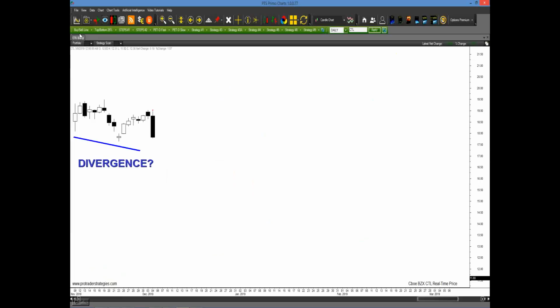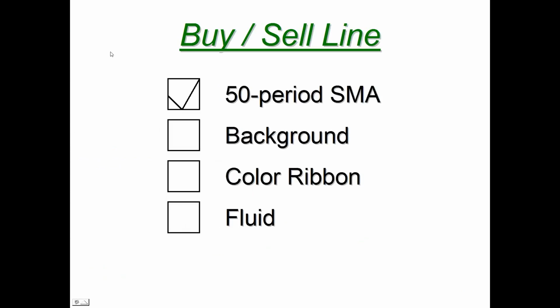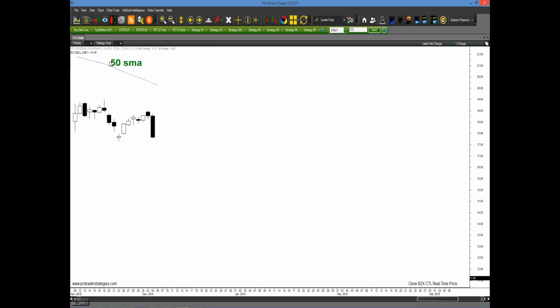Go to the buy-sell line, click it on. In the drop-down menu, just simply click on 50-period moving average. The market is telling us the overall trend is down. Do we want to buy in an overall downward market? No, we only want to sell. Now, this is not saying that you will not see some really nice bottoms that you could have taken advantage of. But remember, it's not about a gambler's mentality.